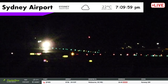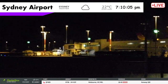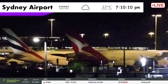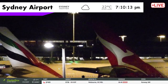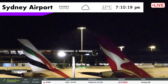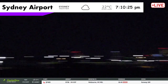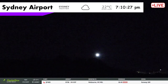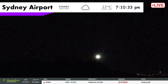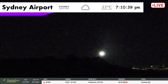Our 787 arrival just down there, taxiing back up to the internationals, where we also have our Emirates and Qantas Airbus A380s parked next to each other. Great sight to see. A few more arrivals coming in just behind us. Looks like two more for runway 16 right.